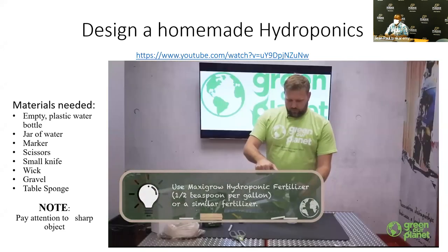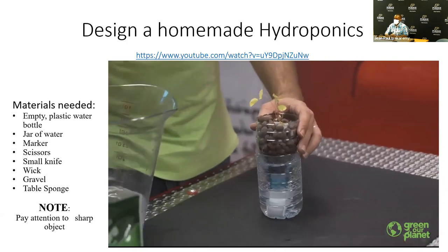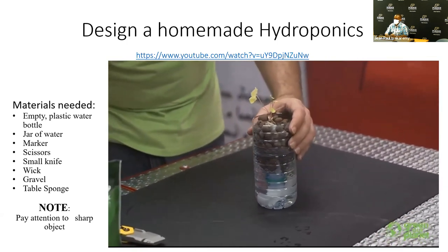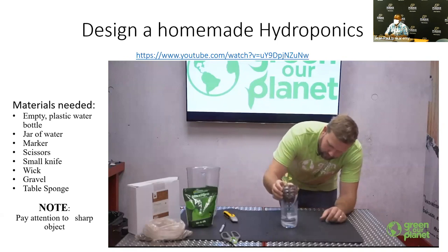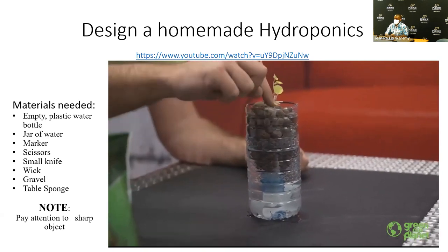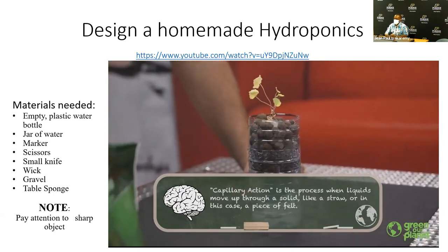We don't wanna overfill it where it's going to overflow when we put our plant in, like that. Well, we got just the right amount there. So as you can see, our wick is gonna be hanging down in our nutrient solution. It's gonna be pulling the water through capillary action up to this wick here. So it's gonna be bringing water and nutrients in contact with our plant.